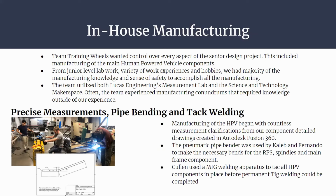We bought all the material, got everything purchased, and then we used the science building there at Lamar, and we used a lot of the machines like the bender, the pipe bender. The MIG machine was used a lot. And we got everything bent to what we wanted, or actually pretty close to it.